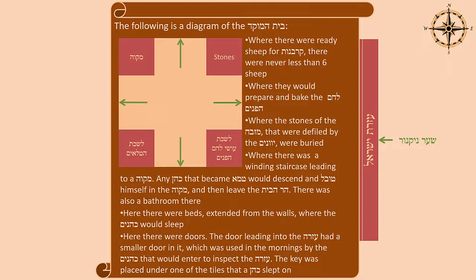Like we mentioned, each of the doors was quite large, up to 3 stories high. So within this big door, there was a smaller door, and this smaller door was used in the mornings by the Kohanim, the ones that would enter to inspect the Azara. Once they were done inspecting it, they would close the smaller door and open the bigger door, and they would start the Avodah of the day.